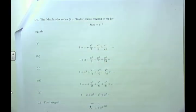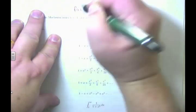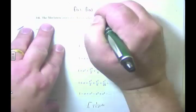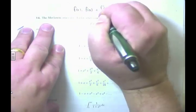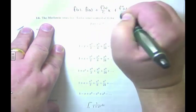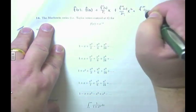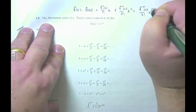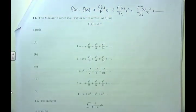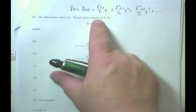I just want to remind you what the Maclaurin series formula is. A function is equal to, Maclaurin is centered at 0, f of 0, plus f prime of 0 over 1 factorial times x, plus f double prime of 0 over 2 factorial times x squared, plus f triple prime of 0 over 3 factorial times x cubed, plus dot, dot, dot. That is the Maclaurin series. It's a Taylor series centered at 0. And you should have known that. They shouldn't have to tell you that type of thing.